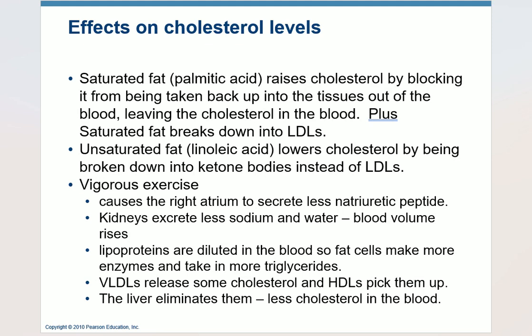All right, so vigorous exercise. How does exercise affect cholesterol? So we go back to the heart in this one. We go back to endocrine system in this one. So vigorous exercise causes the right atrium of your heart to secrete less natriuretic peptide. That's going to cause your kidneys to get rid of less sodium and water, which is going to increase your blood volume. So if your blood volume increases and everything else in the blood stays the same, then everything in the blood is now more diluted, right?